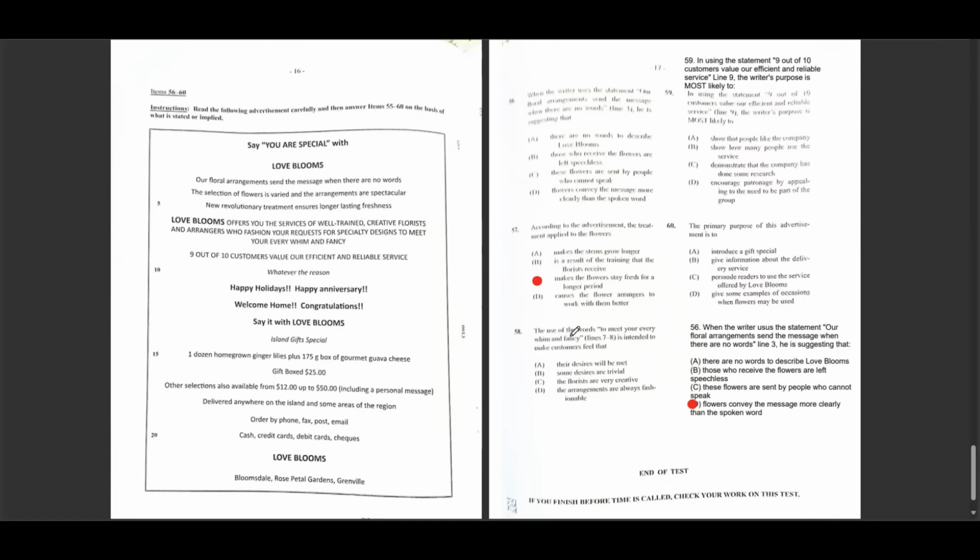Number 58, the use of the words to meet your every whim and fancy, line 7 to 8, is intended to make customers feel that their desires will be met. Some desires are trivial, the florists are very creative, or the arrangements are always fashionable, right? So to meet your every whim and fancy, right? It means A, that their desires will be met. So when you have every whim and fancy, meaning anything that you want, right? They will meet that need. So your desires will be met.